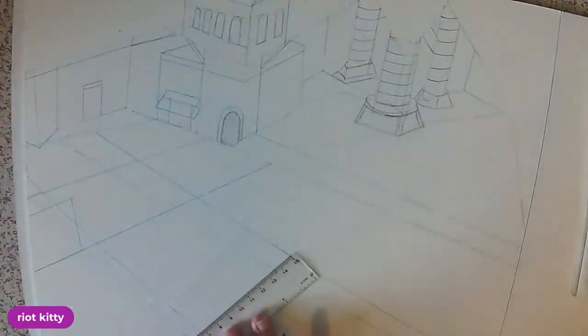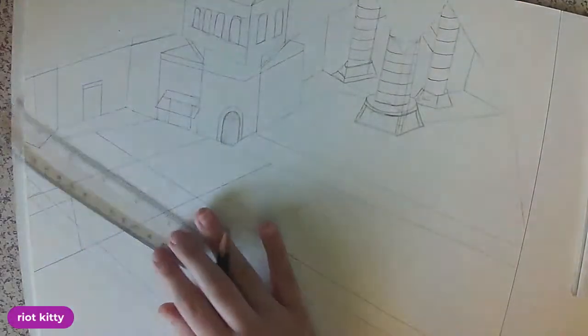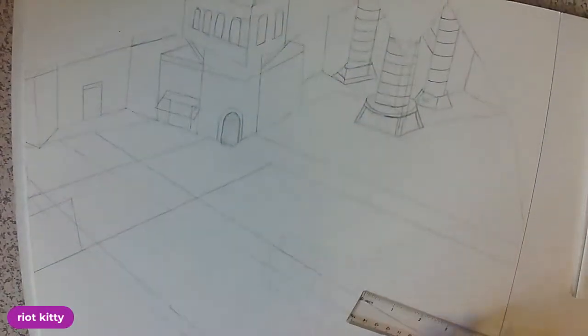Honestly, if you're claustrophobic, you might not like living in the dead here.